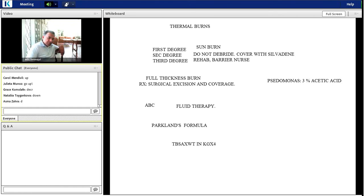What about maintenance fluid? The Parkland formula only calculates the burn requirements. What about the regular non-burn basic requirements for all of us? Well, we all need at least 2 liters of fluid. So you're going to add 2 liters extra of regular fluid to the Parkland formula. That's the baseline, and the Parkland formula doesn't take it into account. You have to add that anyway. And this is only for the first 24 hours.